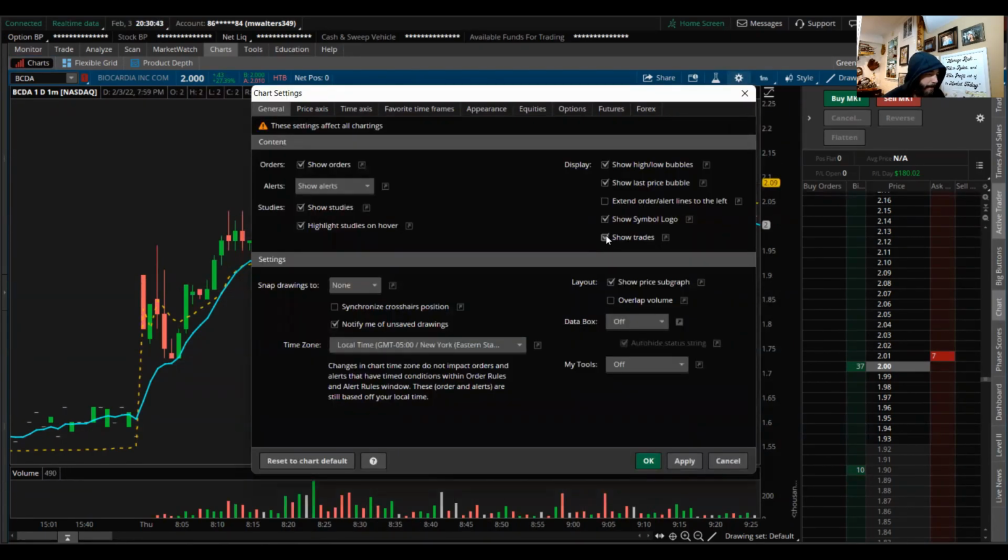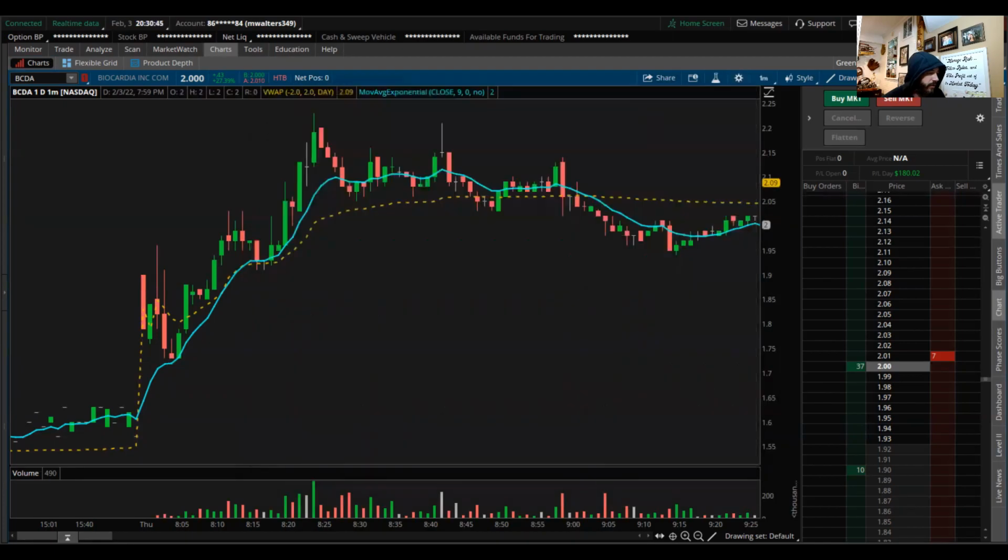And why this is not showing my trades, I do not know. So now we'll just go in here. I can find out what time. So 8:21 is this candle right here, and then 8:25 is this candle up here. So this was our entrance and our exit.